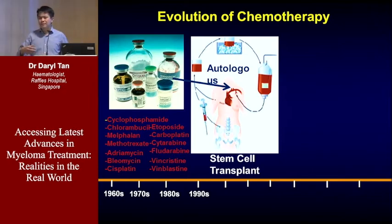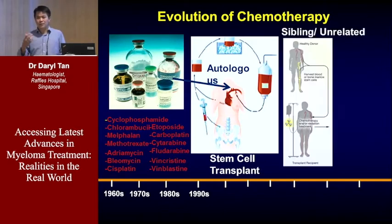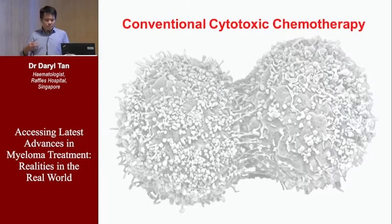Common to chemotherapy and stem cell transplantation is that the drugs used for these modalities are what we call conventional cytotoxic chemotherapy. They kill all dividing cells. As a result, you get a lot of collateral damage: nausea, vomiting, diarrhea, fever, and a very feared second malignancy, so second cancers many years down the road.